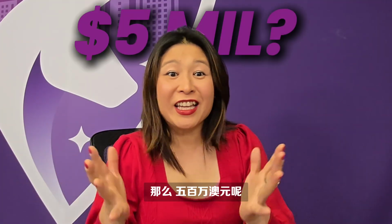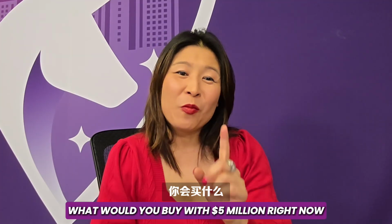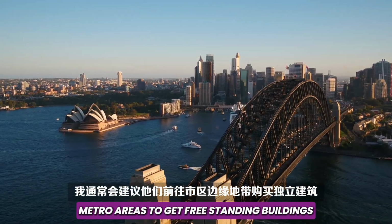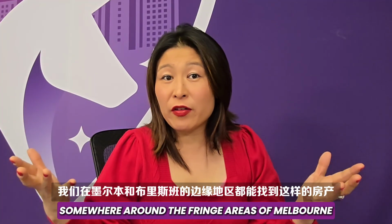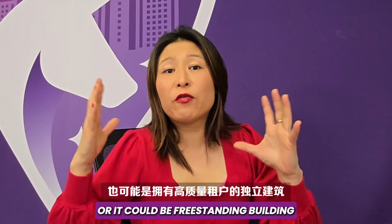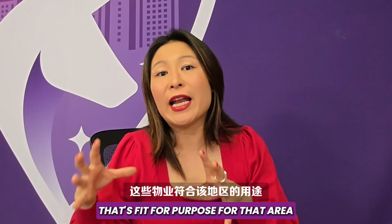Why not, right? What about $5 million? What would you buy with $5 million right now? Well, if my clients had $5 million to invest, I typically would advise them to go to fringe metro areas to get freestanding buildings. Now, we've seen them somewhere around the fringe areas of Melbourne, fringe areas of Brisbane. Now, these might be industrial properties on land, or it could be a freestanding building with really good quality tenants that's fit for purpose for that area.